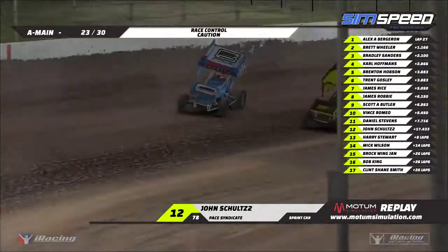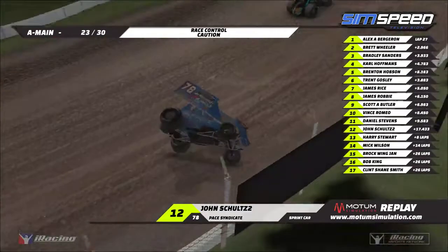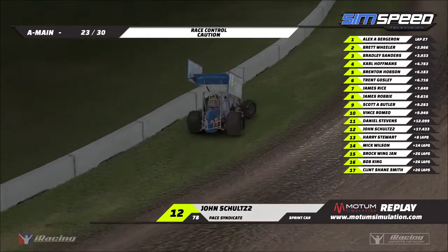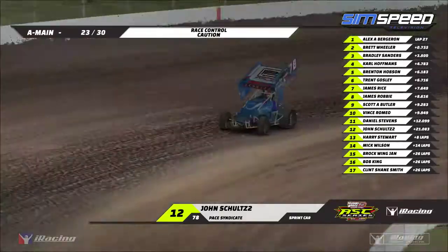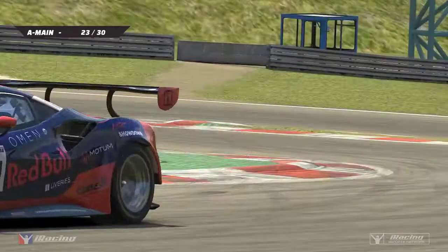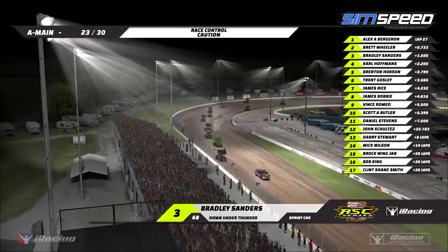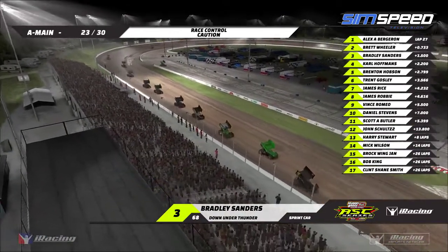Has there been a bit of contact here? There has, between Scott Butler and John Schultz, and John Schultz just around and then finished off by Vince Romeo. Looks like Schultz might be able to keep going. He has lost the front wing off the front of that car, but I don't think Schultz did too much wrong there. Yeah, I think Butler just made a slide job that was a little bit too far back and didn't quite have enough of a run. So unfortunately, contact there for John Schultz, who's now missing a front wing. He'll probably have to struggle a little bit just to bring it home.